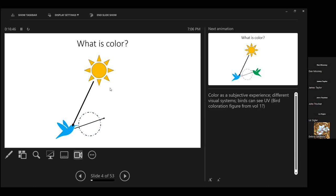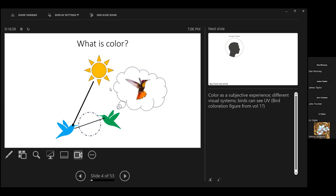So color is reflected off the patch through the surrounding medium, which can affect how much of it reaches the viewing system of the receiver. Whether that's a bird or a human, the visual system is then stimulated by this incoming light, thus causing the perception of color, such as forming these patches on this hummingbird.